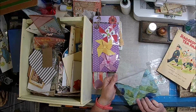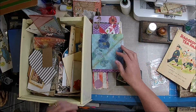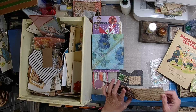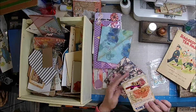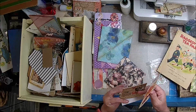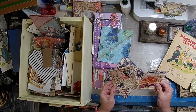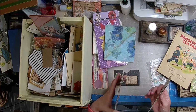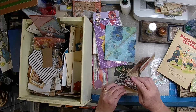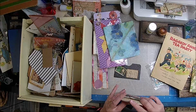This is a napkin envelope. Cute little envelope with some guest checks. Sorry, I don't remember half of the people who gave me these. It's kind of hard when you look at them and you're thinking, I had that. Did I make it or did somebody else make it? I tell you.